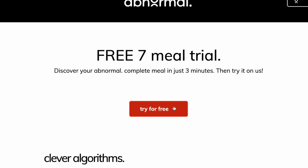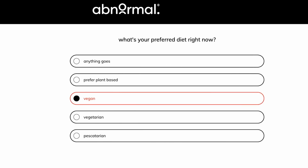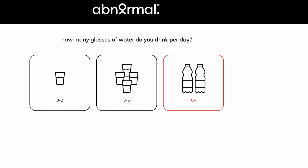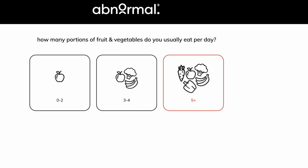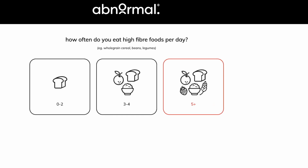How to place your order. To collect your free trial, just head to the website. Select try for free, then you have to answer some questions like how much water you drink, how much fruit and vegetables you eat, and so on. This takes about 3 minutes and allows them to calculate the correct ingredients to optimize your lifestyle. It's also possible to choose dietary requirements such as vegetarian, vegan, and gluten-free.